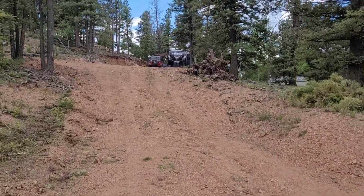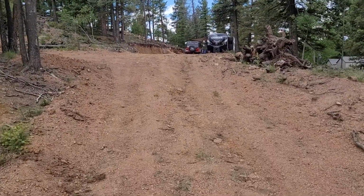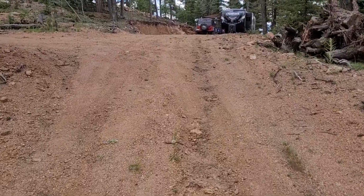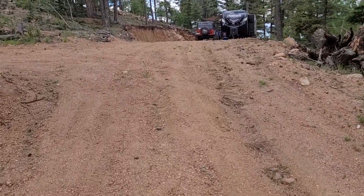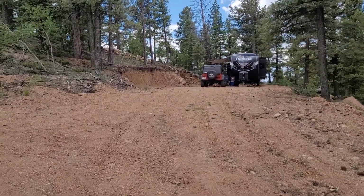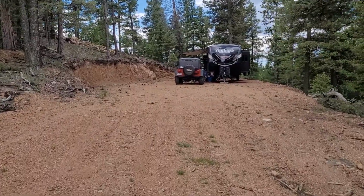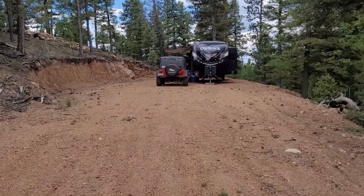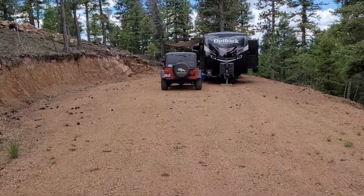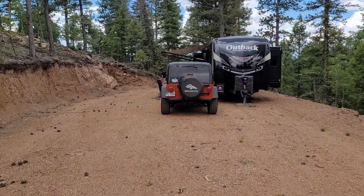I'll try not to breathe too hard, even though with the altitude it does kind of get to an old fat man pretty quick. But this is the area up top here that we have excavated out, and this is where we're going to be building our house. We have our camper and my Jeep up here right now. Took the time here, spent a little time, see what it was like here at night. So far, so good.